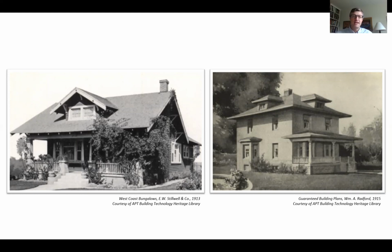Two of the most popular house types were the bungalow and the foursquare, both shown here, and both of which were also very popular kit house designs as well.